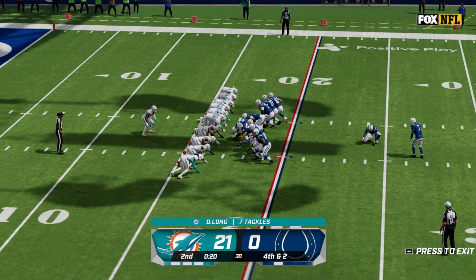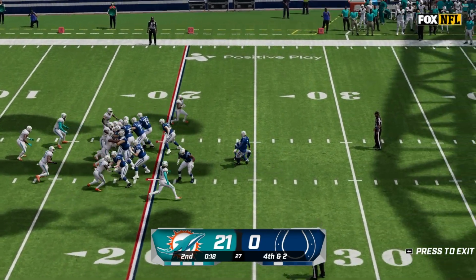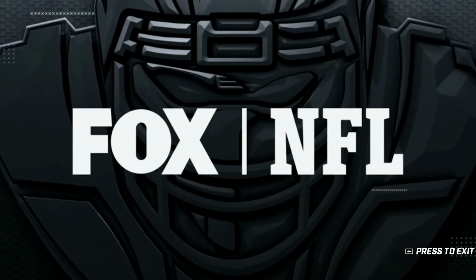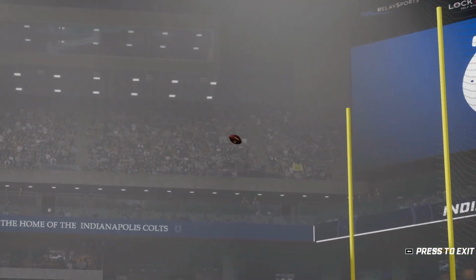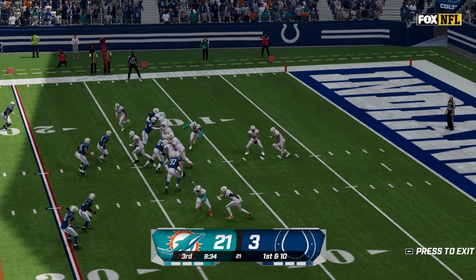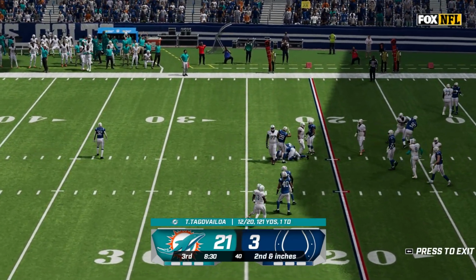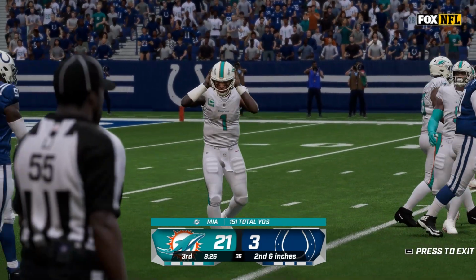Matt Gay now gets ready for the field goal try. This will be a 34-yard attempt. And Gay knocks this one through. And the deficit drops now from 21 down to 18. So he's been automatic to this point of the season, and he connects on the field goal, if you remember, but no time to dwell on that. They've still got the lead here and a chance to add to that here.